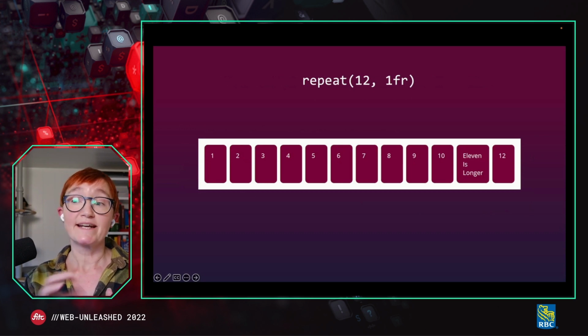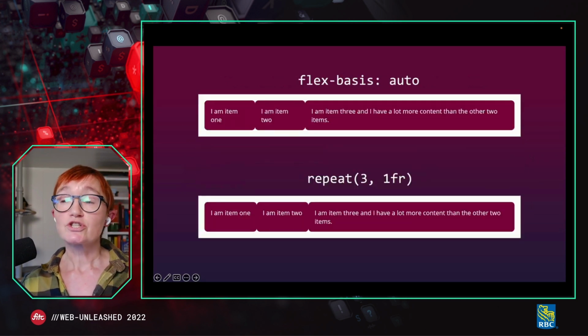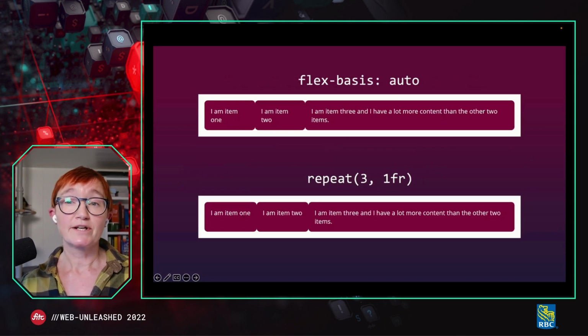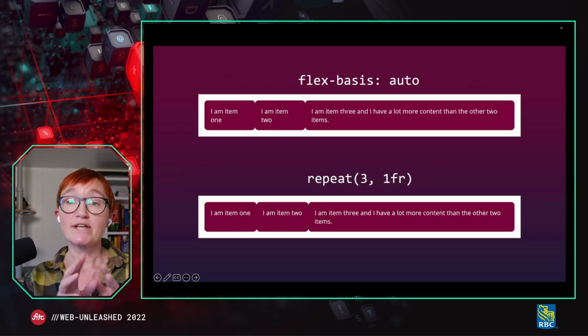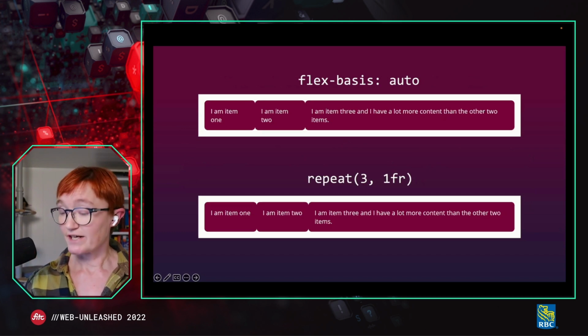So grid basically adds space from min-content. Flexbox takes away from max-content. So the top here is flex, removing space from max-content. Bottom is grid, which adds space from min-content. And you can see there's this subtle difference there, where on the bottom line, grid has added space. So those items have actually managed to get themselves to max-content size rather than shrinking down.